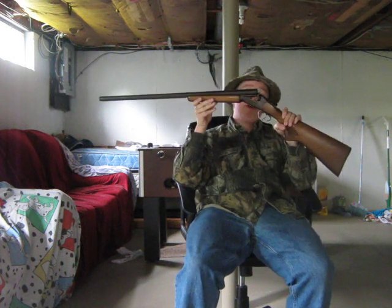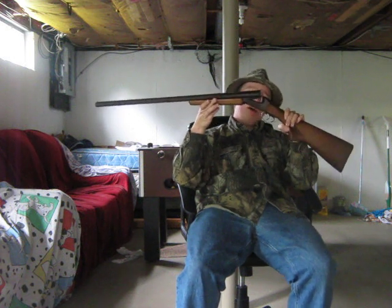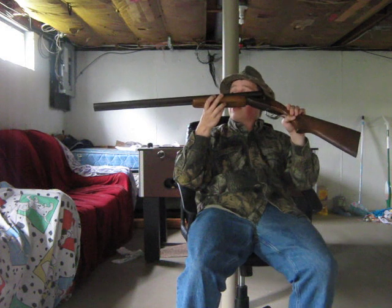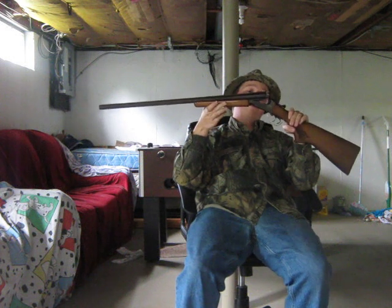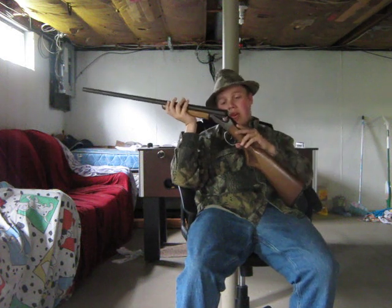This one has very tight action. It's well maintained over the years. And what else? I mean, it doesn't look that nice. There are plenty of better ones out there, but Stevens 311s nowadays probably run you about $400 or $500 in this condition. That's because they don't make them anymore.